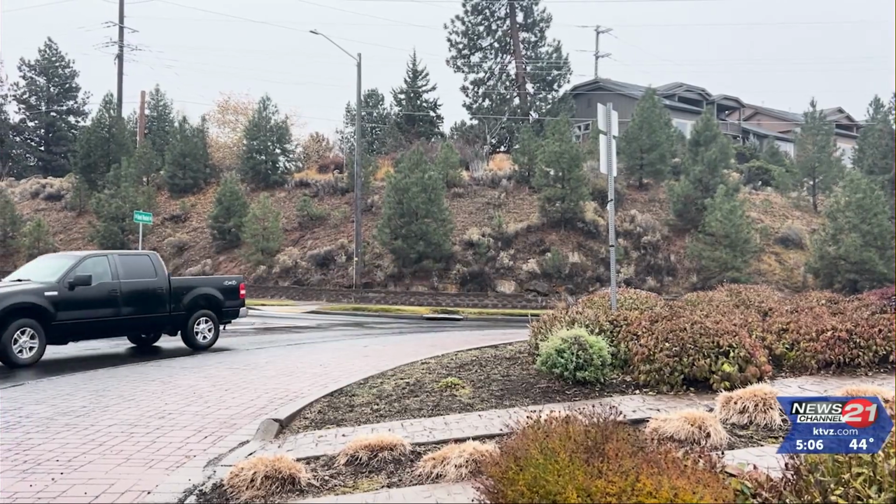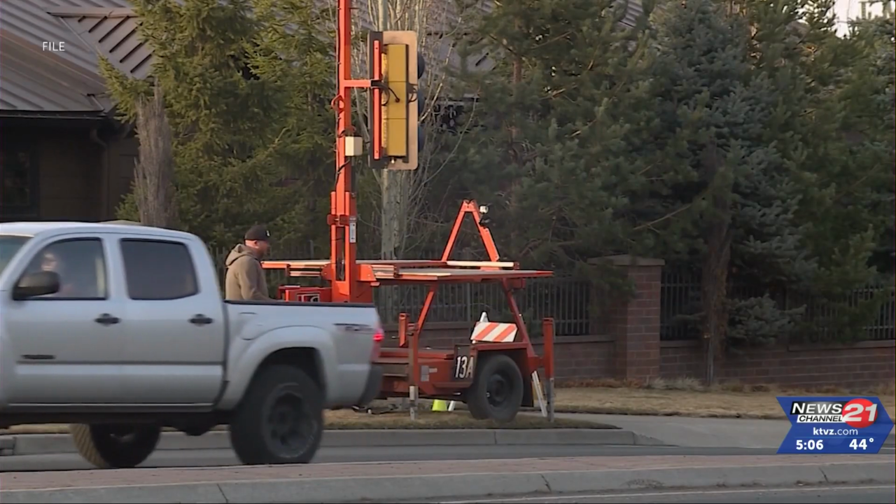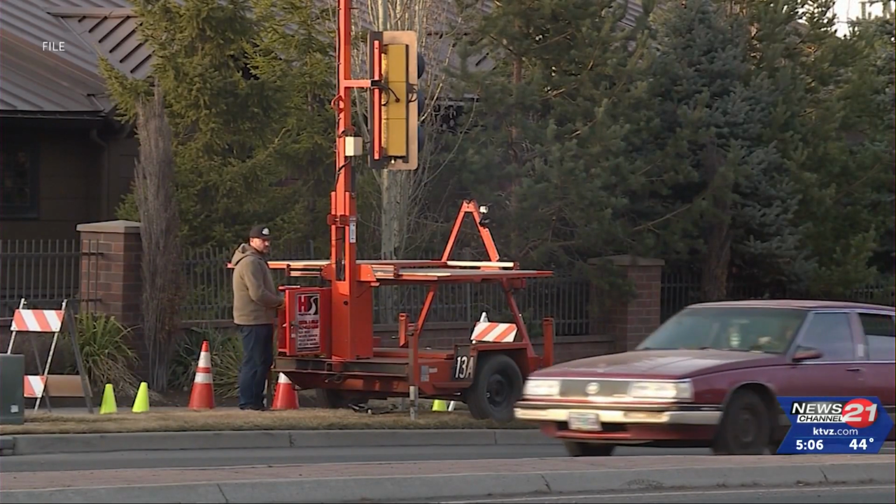If we continue to grow at the rate we are, then maybe in 5 or 10 years we're going to have to widen the roundabout anyway. It's important to look at the long-term picture and the short-term and see what we can do about both. At a subcommittee meeting, city councilors were open to signals but wanted a full council discussion.